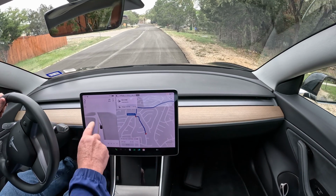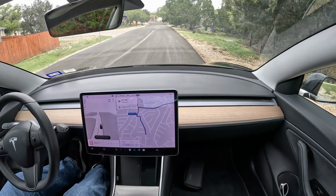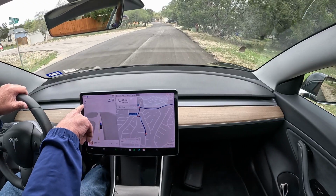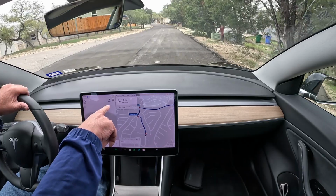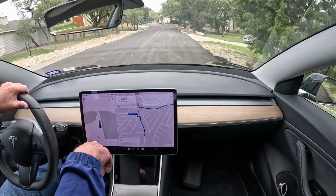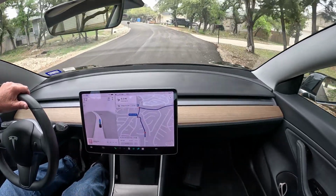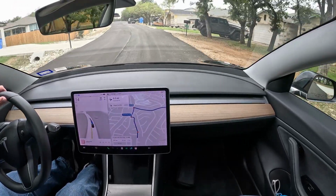Let's see, we're in drive, get the autopilot wheel, double click, just leaving the house. Of course, I've already seen some comments about this. 5-6 miles an hour, 25 zone. Is it thinking about it? Is that what it's doing? It's warming up to it.